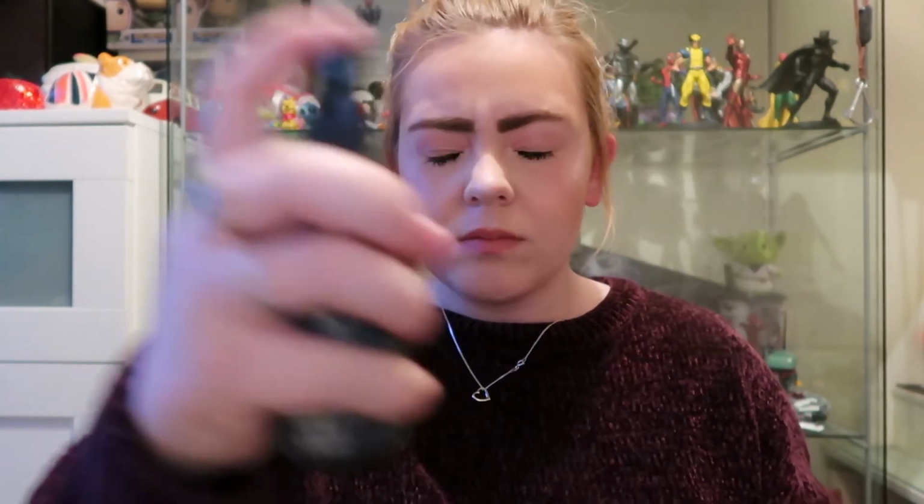I'm going to use the Collection Primed and Ready Makeup Fixing Spray just to set my face. And that is the finished look. I don't know how well you're about to see this in this light, so I'll try and get better lighting, but that is the finished look for date night. It's quite natural, nothing too over the top.